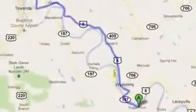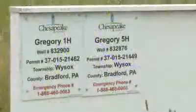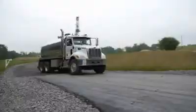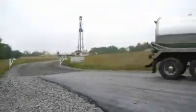After hearing Jude and Carl's story, we headed up to the Gregory site at Wysox to see a gas drilling rig in action. This is not an average drill rig, this is a big one.